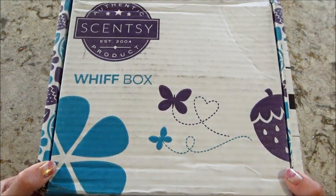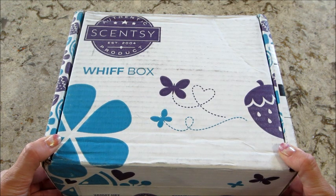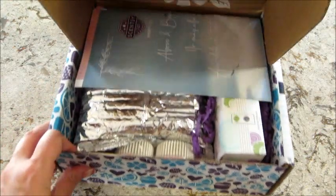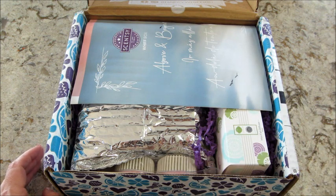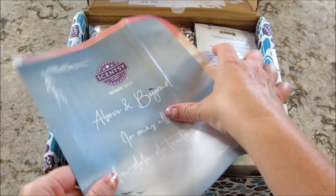Today I have my Scentsy Whiff Box for, is this the August box? I guess so. I didn't think I was getting one this month because they kept warning me that my credit card was going to expire on the website, and I kept putting it off. Just updated it, and then they immediately said they sent it. So I think I still got it on time.